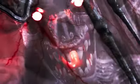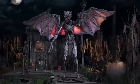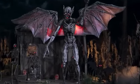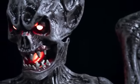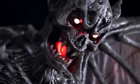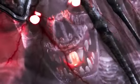Something wicked this way comes. Rising from the deepest layers of the spirit world, the 9-foot animated predator of the night returns to the land of the living, hell-bent on stealing the soul from your body and the breath from your very lungs.